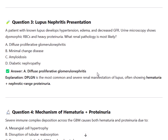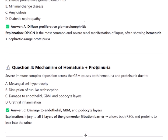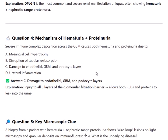Question 4. Mechanism of hematuria and proteinuria. Severe immune complex deposition across the GBM causes both hematuria and proteinuria due to: A. Mesangial cell hypertrophy. B. Disruption of tubular reabsorption. C. Damage to endothelial, GBM, and podocyte layers. D. Urethral inflammation. Answer: C. Damage to endothelial, GBM, and podocyte layers. Explanation: injury to all three layers of the glomerular filtration barrier allows both RBCs and proteins to leak into the urine.